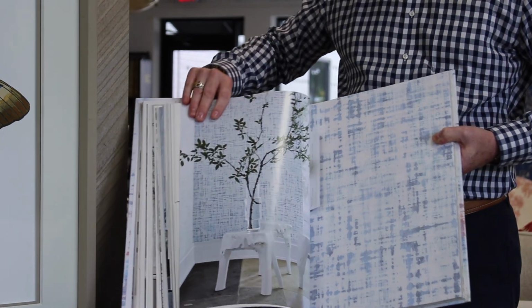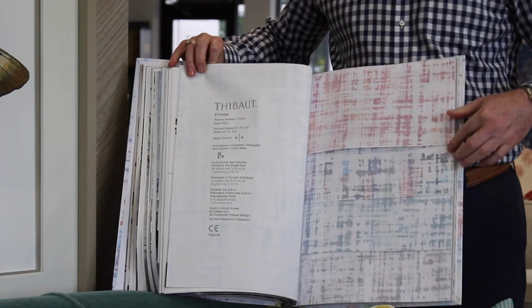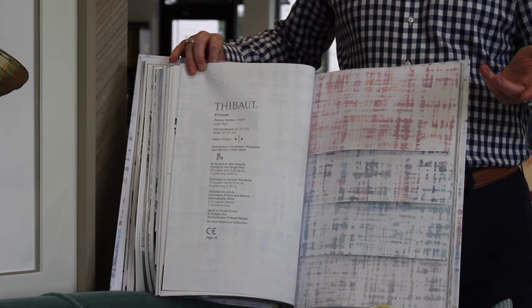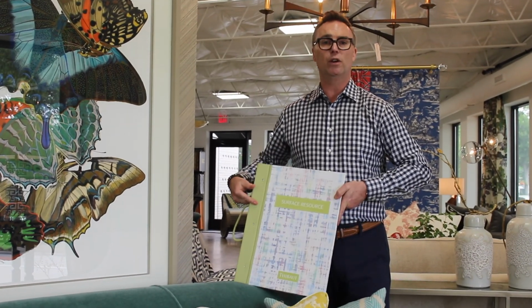I was also going to show you another of my favorites from Tebow. It's this beautiful geometric, abstract sort of paper. It comes in great colors and it just has a very fresh feel. So there are all different looks, and hopefully from today you're seeing different types of papers and different applications of how to use papers and add a lot of value to your room without a lot of cost.